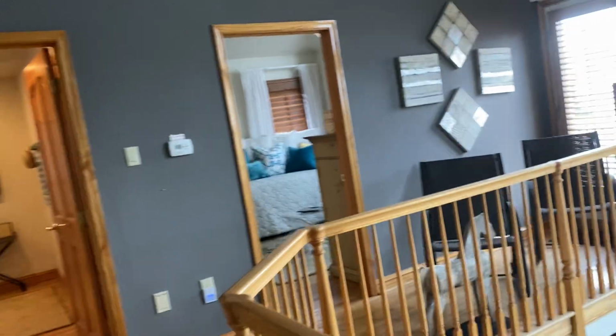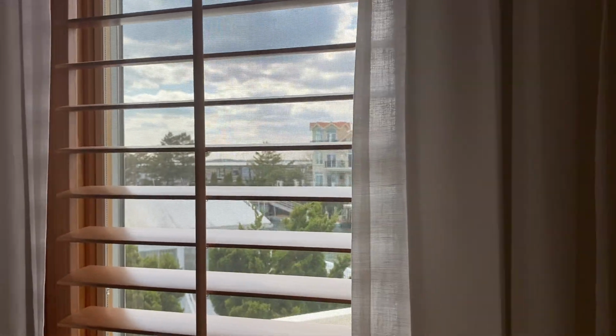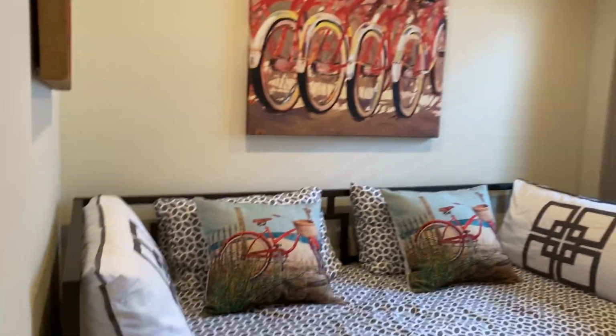See the front entry, this back, it's just a pantry. This is 2 beds, so you pull out the lower bed, the trundle. Nice big closet. Beautiful views in this room, right on the water. The bridge. Another bathroom with a bathtub. And this looks like another trundle bed.